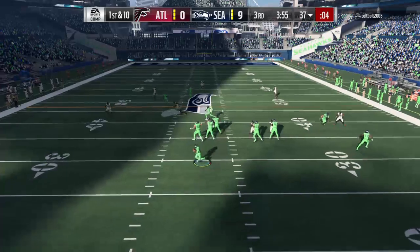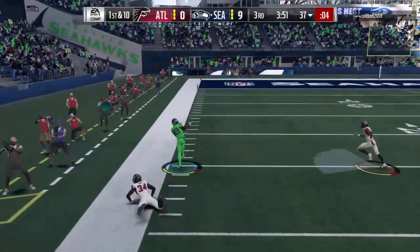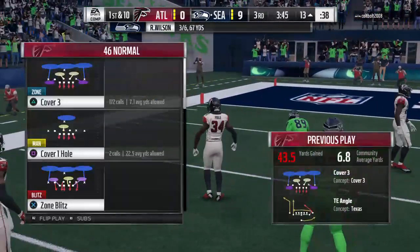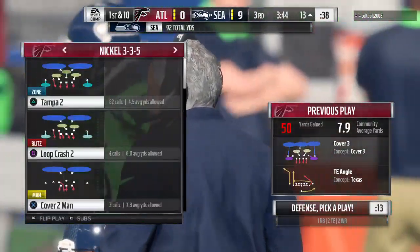Throwing now, Wilson on 1st down. Buying time to his left. And the grab made by Doug Baldwin. And they can't bring him down. It's a big hook up there. Wilson to Baldwin. And even 50 yards.